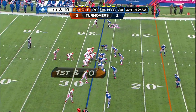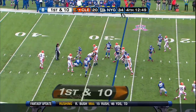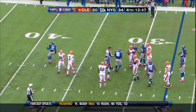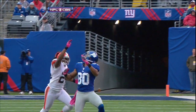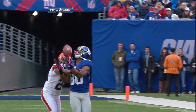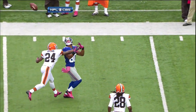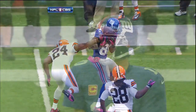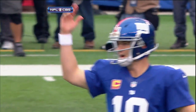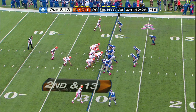So Weeden with a first down at the 27. Richardson going nowhere. Will Hill charging up the middle, made the stop. Let's take a look. Yep, Sheldon Brown gets away with this. He comes in, and that is just interference all the way. And it works out great for the Cleveland Browns, but that should have been called. That should have been called. And that's what Eli is saying. Where's the flag? Loss of 3, 2nd and 13.